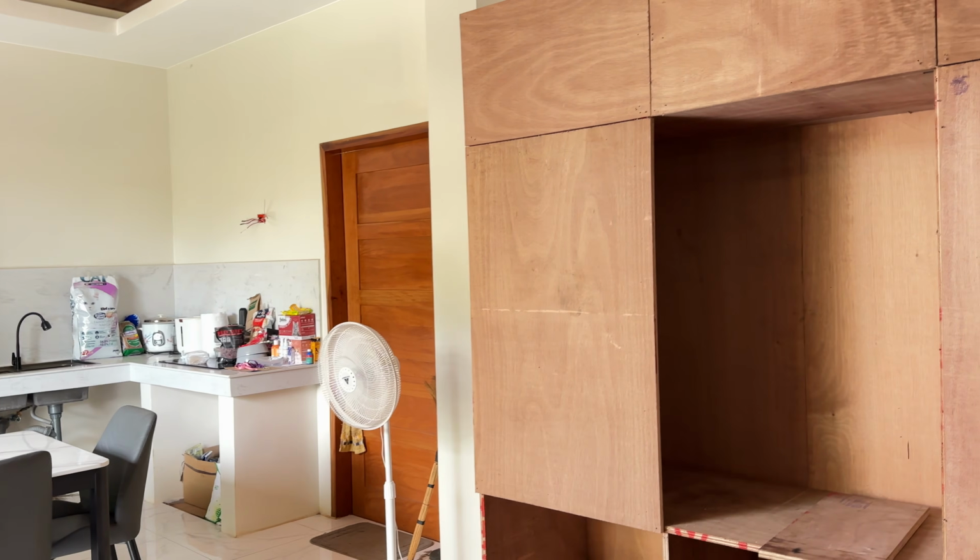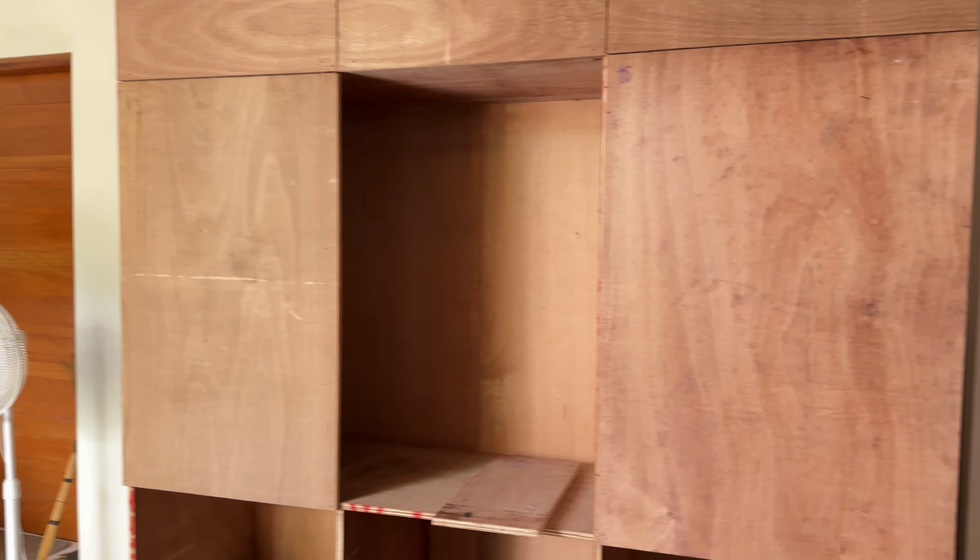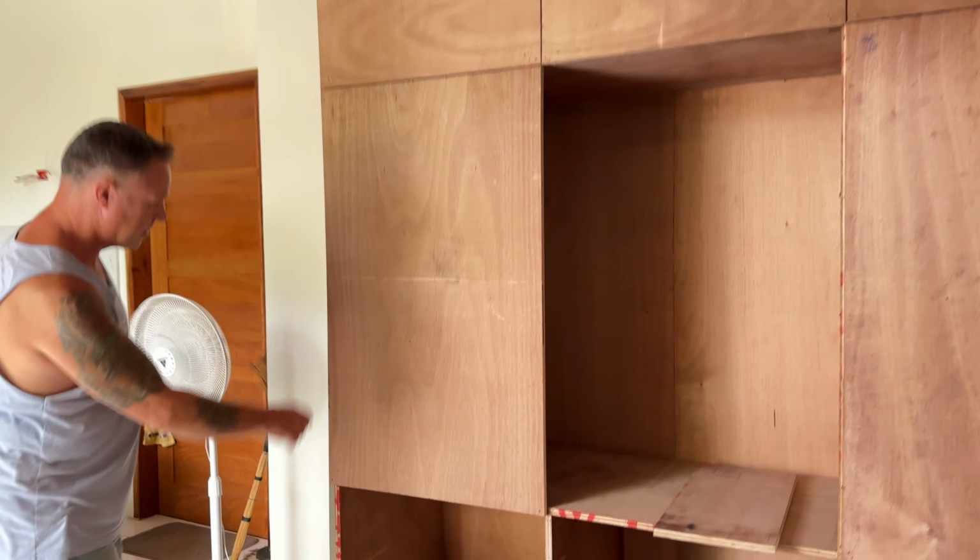Now it's nice that you're custom because now you can fill up the whole space you've got. You can fill it up. That's exactly what they've done. And what kind of wood is that? Is that marine plywood or what is that?